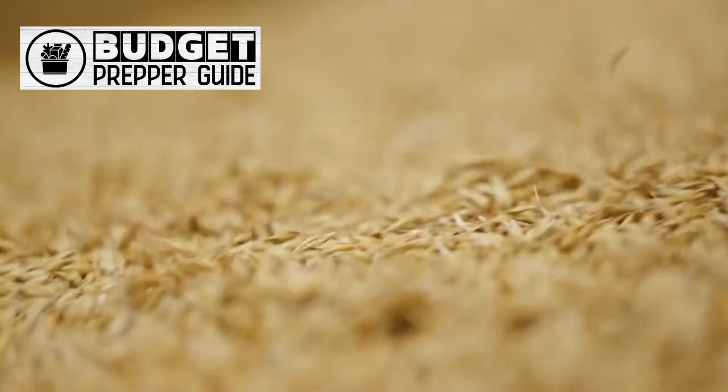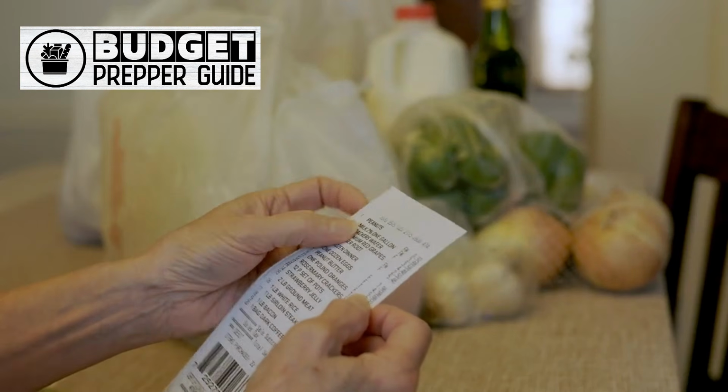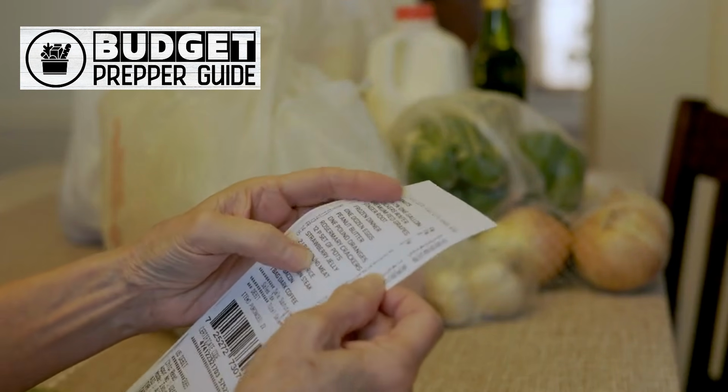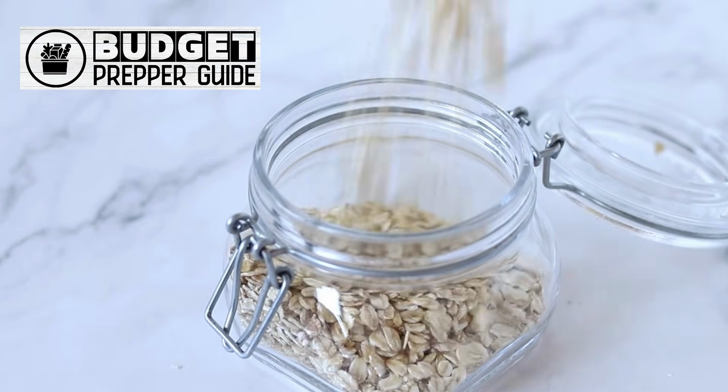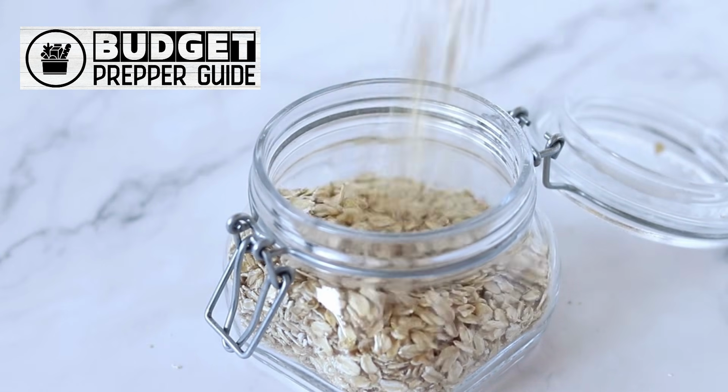Buying in bulk is definitely the way to go. Big containers or bags cost less per serving than small boxes. Once you bring it home, split it into smaller airtight containers so you can grab what you need without messing with the whole bag every time.